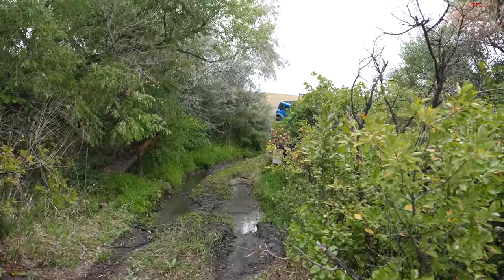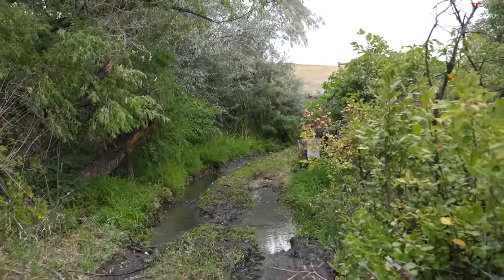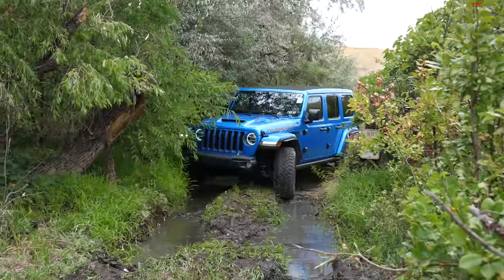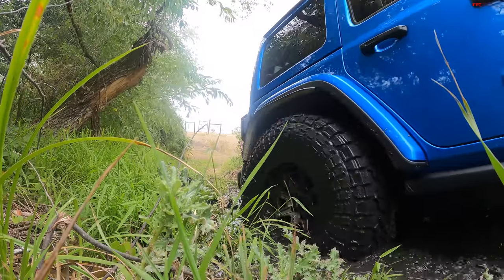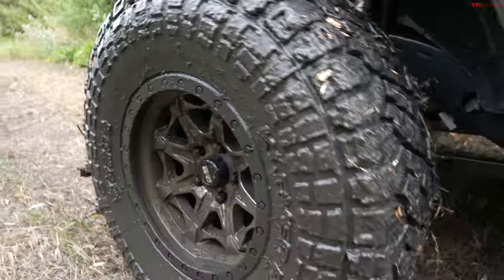Okay. Well, let's tackle this first one. This is a creek crossing. So you're from Pennsylvania? Yeah, we're from just outside of Pittsburgh, right by the airport. And you were on kind of a cross-country journey. Yep. You can go a little bit slower. Not too much problem here. See? Nice and easy.